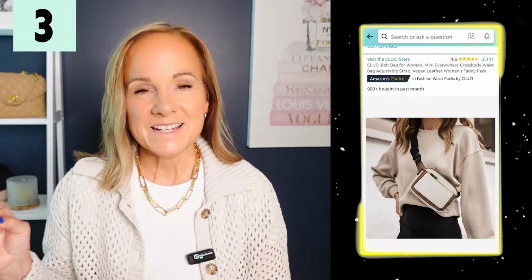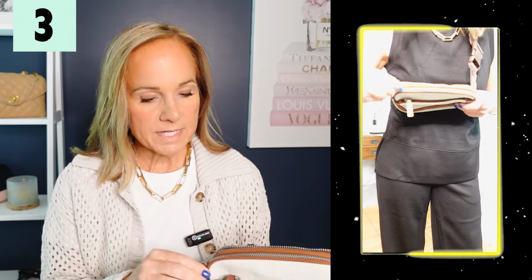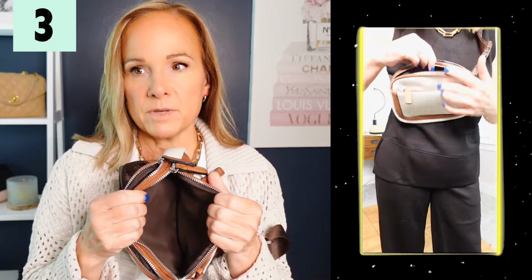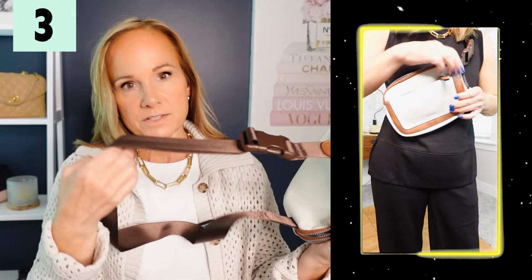Okay, number 3 and the next item on my list is this belt bag. This is also from Amazon. This belt bag comes in 15 different color options. It has 3 zipper pockets. It is $24.99 and I really like this belt bag because it looks a little bit dressier than your typical nylon. It's this faux leather, but what is so great about it is that it has 3 separate zippered pockets here. So you've got this big pocket and it does have credit card slots here, then a big open pocket, and then another zippered pocket on the outside, adjustable strap.